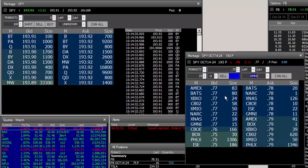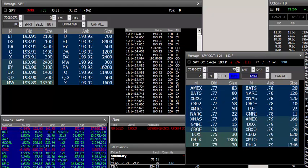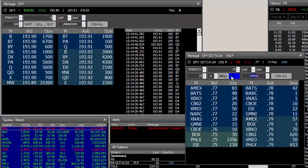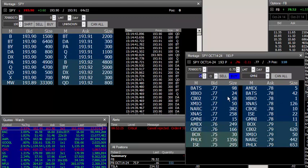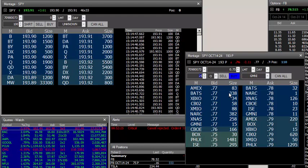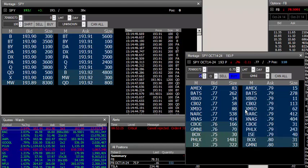So therefore, if I'm limiting in and I want to add to this position, I might go ahead and limit on the book. I might take 25 contracts and buy at 75, and let this option come down to my price so I can get a better fill and cut down my cost a little bit.